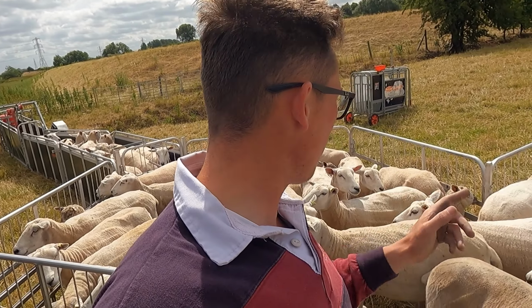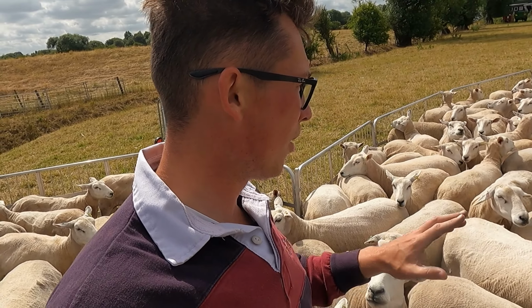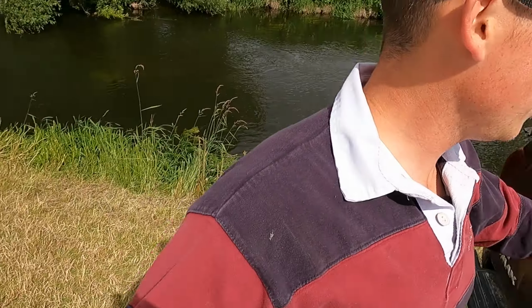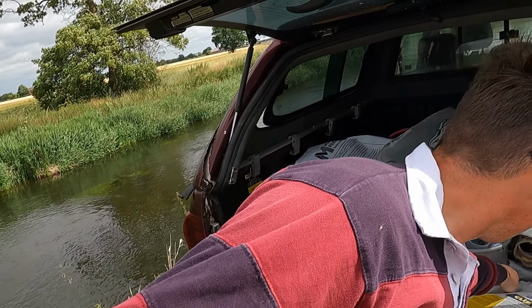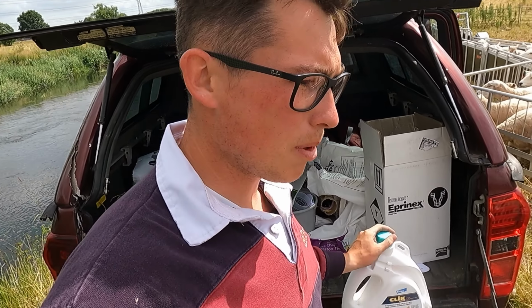We are also looking for a couple of very nice shearlings in here that will go to Yorkshire show. So that is something that we're not going to worry too much about. But for now, we'll get the CLIK out, which is in here. This is CLIK. And basically what this is, we spray it on the back of the sheep and it stops them from getting fly strike.